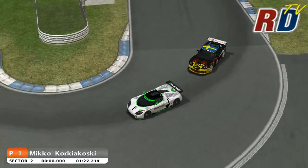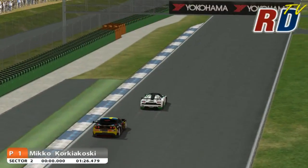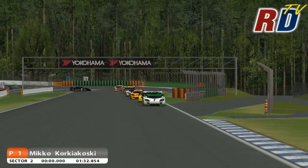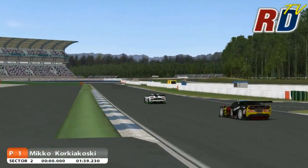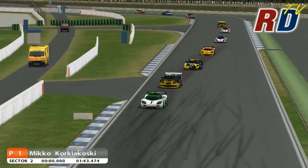We have Eckhart in the grid. So I will be your commentator, or mostly I will be with you during the race, because most of the time I think it's better you enjoy the sound of the engines. We have Mikko Korkiakoski for Flatout Racing on P1.